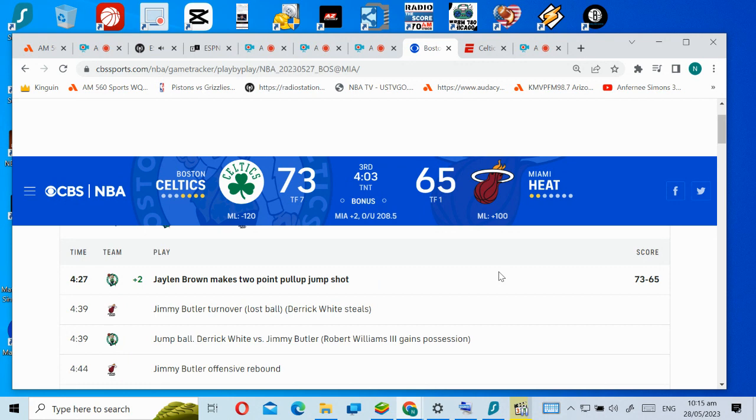Strus will shoot it, and he missed it. So after all that, couldn't make the free throw. Miami side out of bounds. 4:57 to go, third quarter. 71-65 Celtics. One of the longest quarters in NBA playoff history, and we got 5 minutes to go.